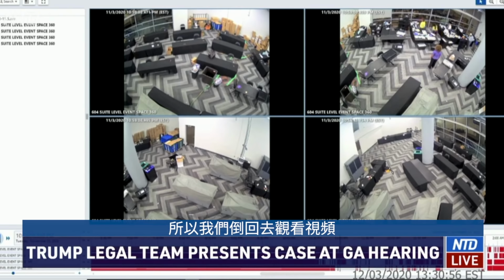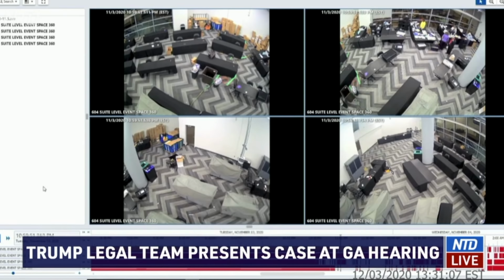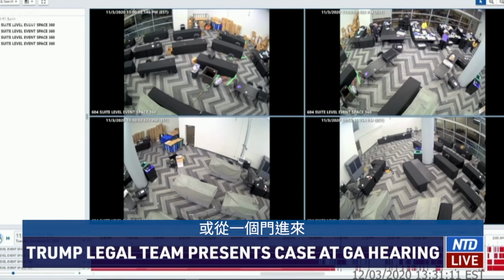So we went back and watched the video as a team of us. We don't see that. What we see is typically you're going to find ballots back in this corner, or coming in through a door, and then they get moved and circulated throughout the room. And it can get a little confusing because they have these black containers of ballots. They have the U.S. Postal Service containers.